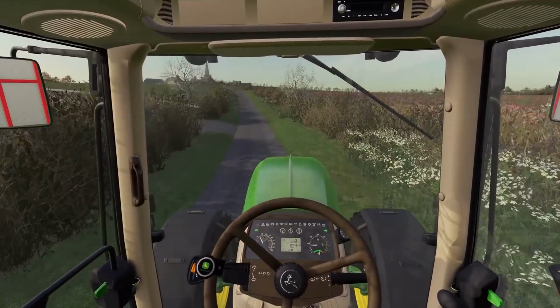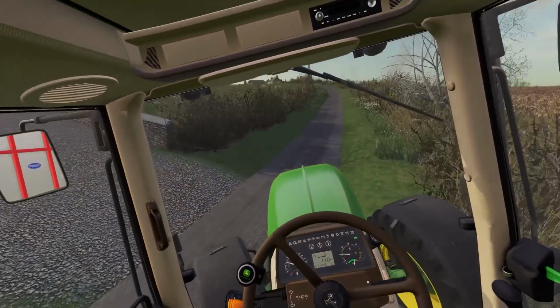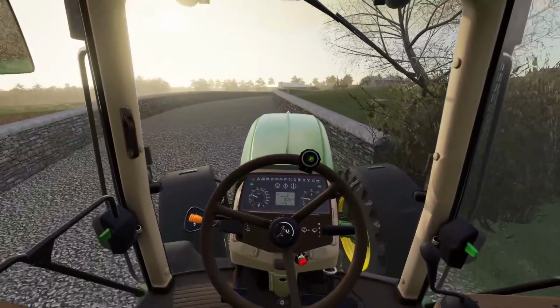Okay, let's take our time up here. Oh, pull out wide. Sorry, calves.